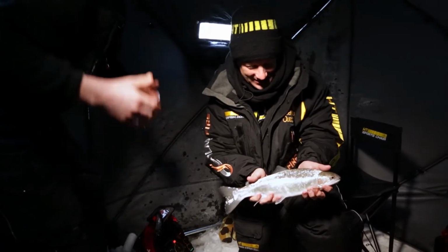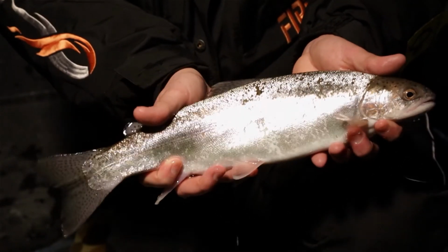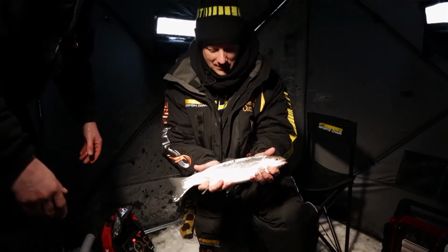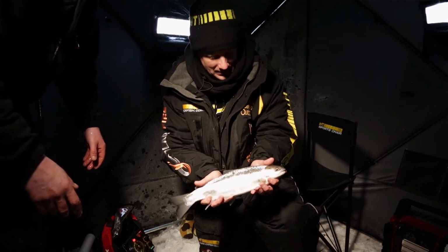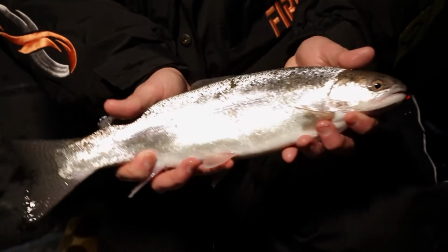Oh, he came up and he hit that Marmooska tungsten jig, and he smacked it hard. Wow. Yeah, it's a steelhead. How big can these fish get in here? These can get up to 10 pounds, sometimes a little better than that. A little over 30 inches. You can get 32, 33 at times, but that's on the high end. A lot of them are in that 24 to 26 range.